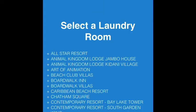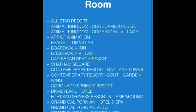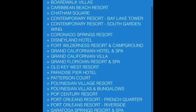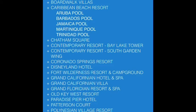And all of the laundromats are located at the pools, so it's super easy. So you come to this site, you'll see that all of the resorts for Disney are listed. We are currently at Caribbean Beach, and we are at Barbados.